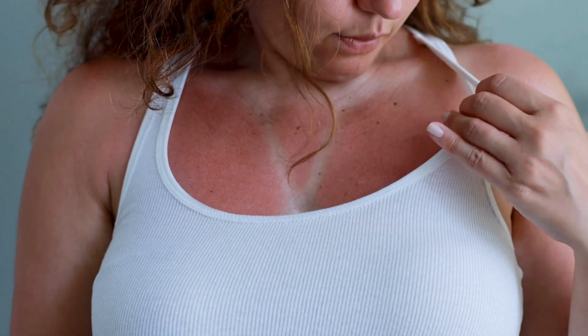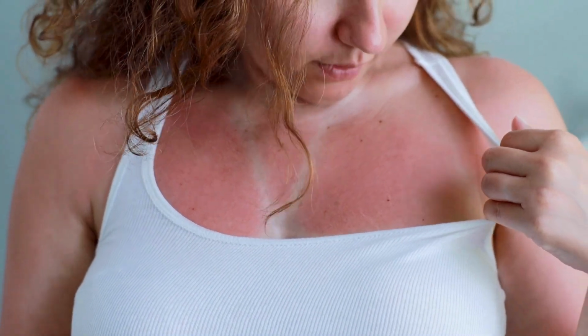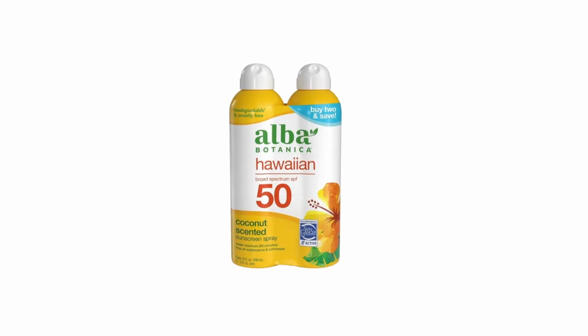Sunscreen is not optional unless you enjoy turning into a lobster by lunchtime. My favorite is this kind, but make sure if you use spray sunscreen to be kind to your neighbors and aware of your surroundings when you reapply.